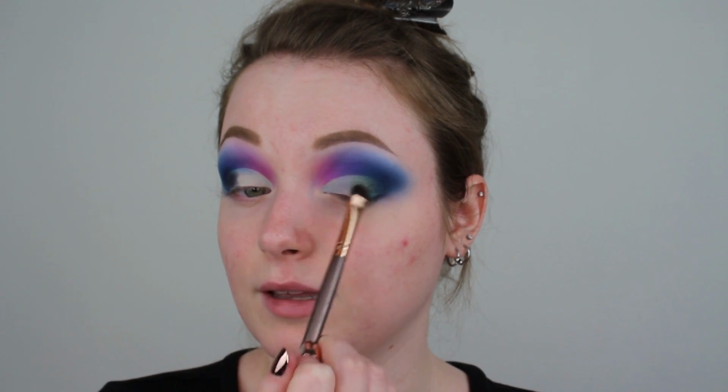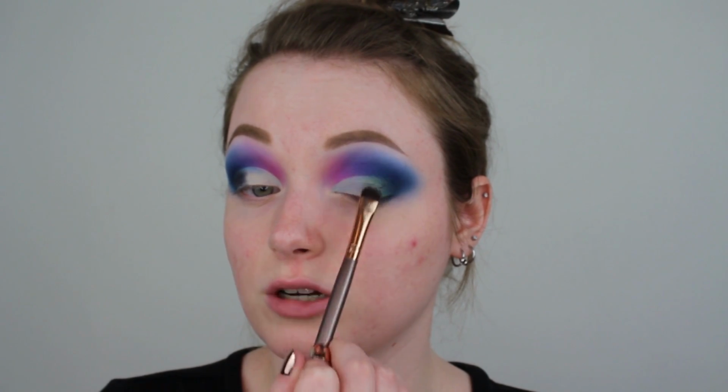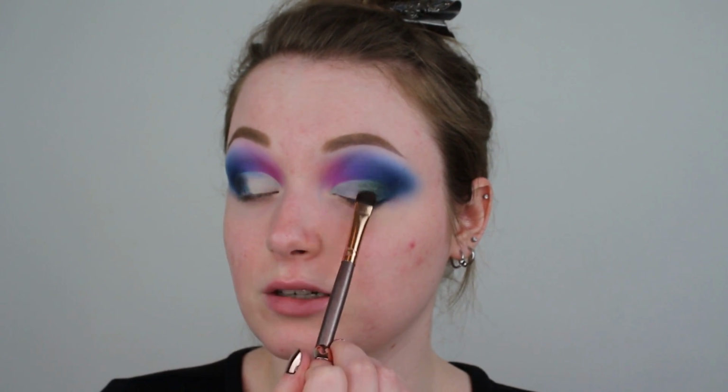I'm just really packing it onto the lid. I'm not doing back and forth motions because you will lose the shimmer quality of the eyeshadow. So I'm really like pressing it into the concealer.